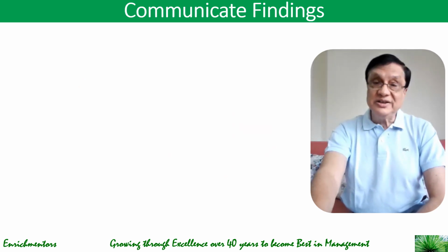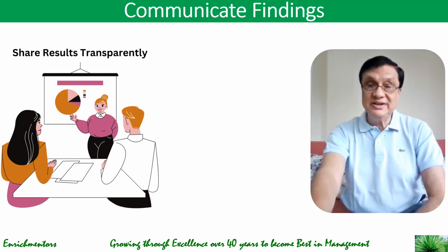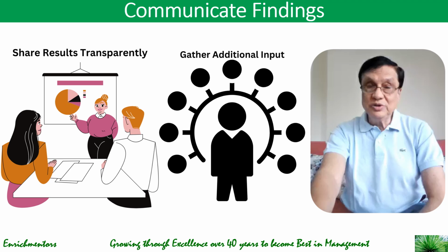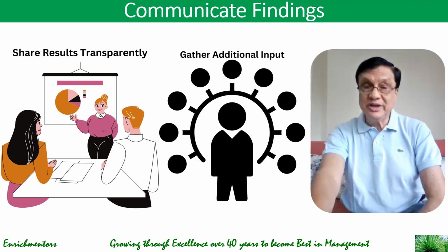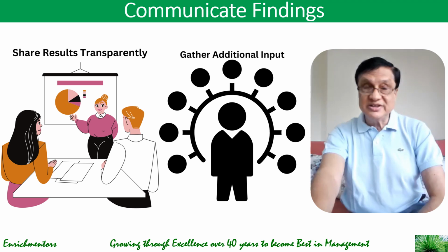Then communicate findings. Share the results transparently. Present the report to stakeholders and discuss key takeaways, right? Gather additional input, especially from the stakeholders by inviting feedback on recommendations so that you are sure that you are aligned with future goals. And in doing both these things, you can use visual aids like graphs, timelines, and flowcharts to make findings more digestible.